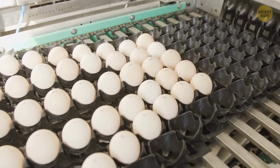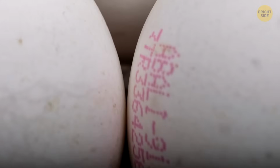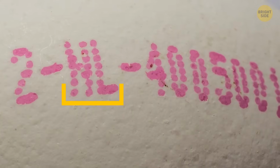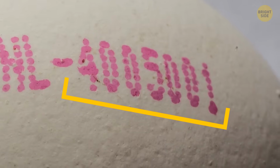The digits on an egg can tell you a lot about the product. In many countries, there's a special labeling system. The first number indicates the method of production. The following 2-letter code stands for the country where the egg was produced. And then you can find a registration number. It indicates the laying hen establishment.